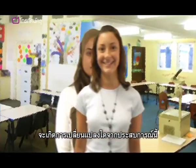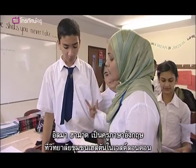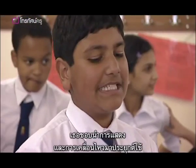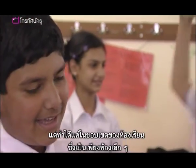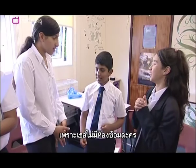And what changes might result from this experience? What do you think is the most important word there? You think it's how? Ilma Hamad is an English teacher at Heston Community College in West London. Important words? Yeah. She likes to incorporate lots of drama and movement in her lessons, but has to do so within the confines of her classroom, really a hut, because she has no regular access to a drama studio.